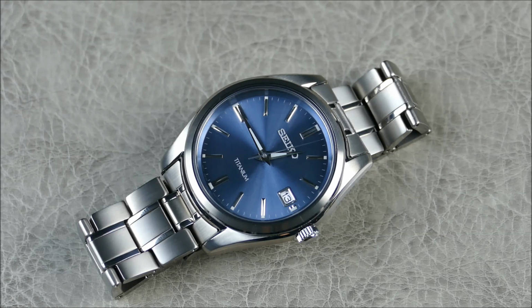So kudos to Seiko for continuing to release really great watches like this. I know they don't get a lot of looks in the review junkets, but I'm glad to share it with you guys.